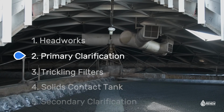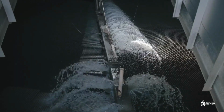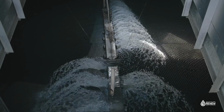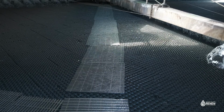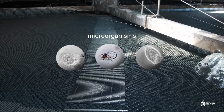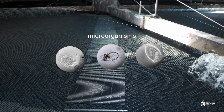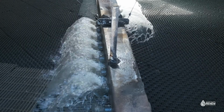After treatment in the clarifiers, water is then pumped to the trickling filters. The trickling filters are where the first biologic step in the water treatment process takes place. Inside the 3 trickling filters are layers of plastic media that are home to hard-working microorganisms, tiny living creatures that are not visible to the human eye. These microorganisms biodegrade organic material by breaking down carbon. What is waste to us is a desirable food source to them. An arm sprays flow evenly across the hungry bugs.